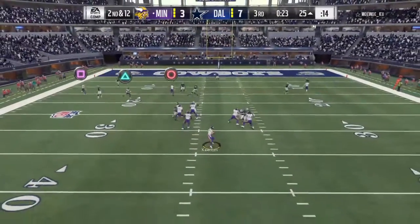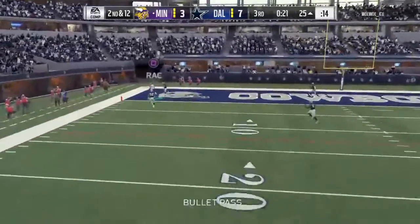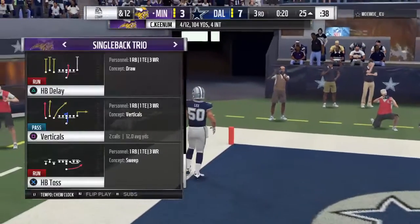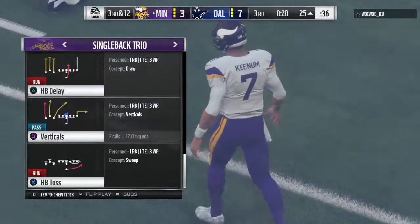They'll try the air now with Keenum. He's going to let it go deep for the end zone. And they went for a big play through the air on 2nd down. Couldn't connect. Now it's 3rd down.